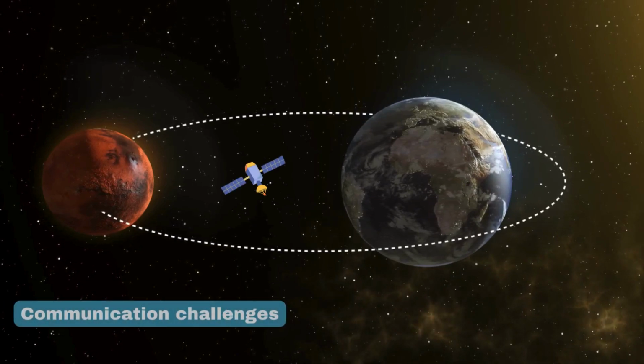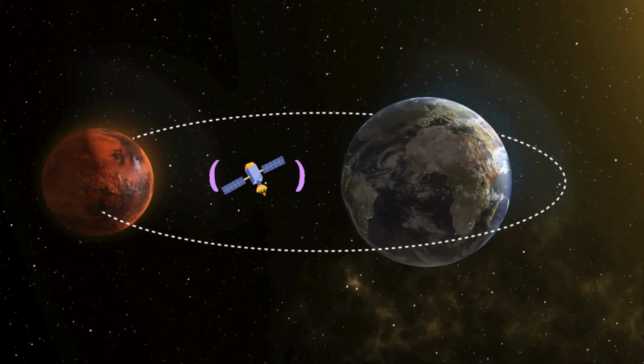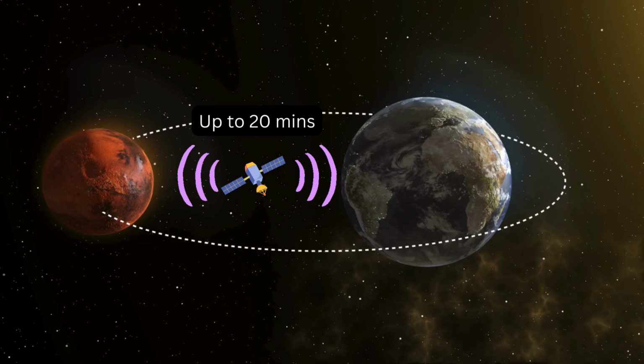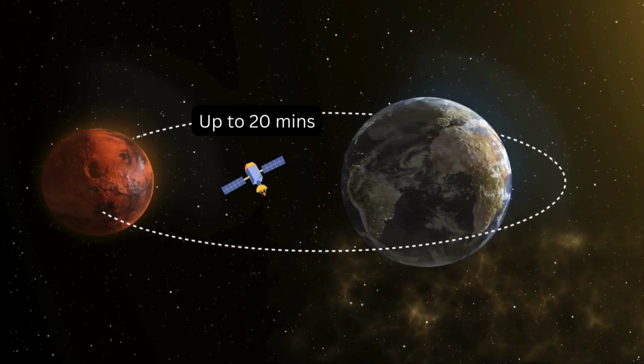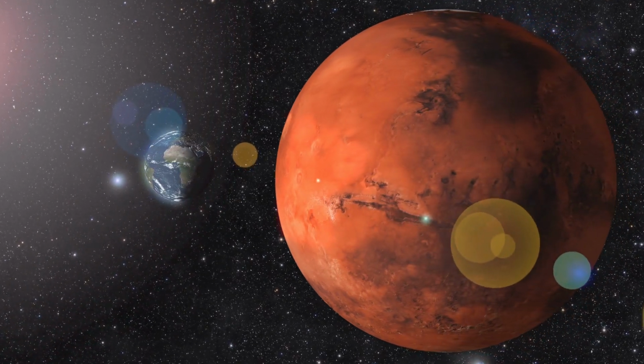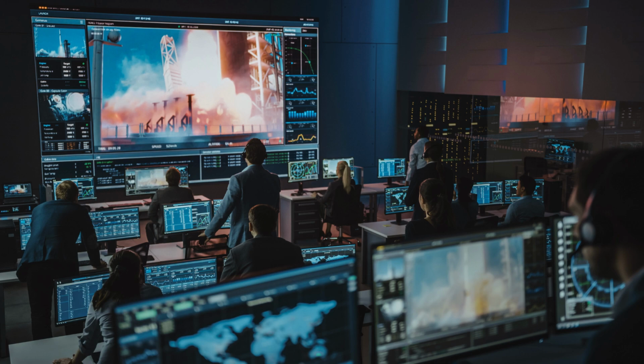Communication delay. The distance between Earth and Mars varies, and the time it takes for signals to travel between the two planets can range from a few minutes to over 20 minutes. This communication delay can pose challenges in emergency situations and may affect the ability to make real-time decisions. Astronauts will need to be trained to handle situations autonomously and with minimal guidance from mission control.